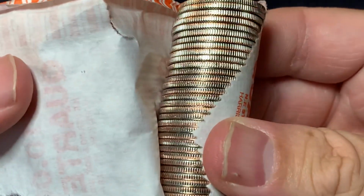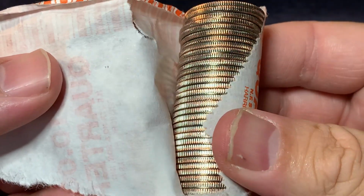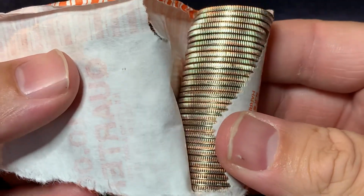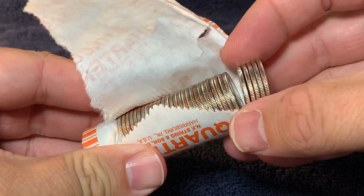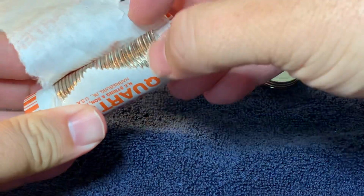But check out the beauty of those coins, ladies and gentlemen. These are out for you at the banks today. If you could get them, try them out. See if you could find anything worthwhile. I'm going to be looking, of course, for any new doubled dies.